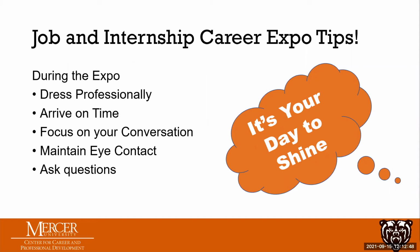There's going to be a lot of people moving around. There's going to be a lot of conversations happening, and there might even be multiple recruiters at the same table speaking to multiple candidates at the same time. You want to make sure that you focus on the conversation that you are having, trying to minimize the distractions that are around you, maintain eye contact, and of course, ask great questions of the recruiter that you are talking to.